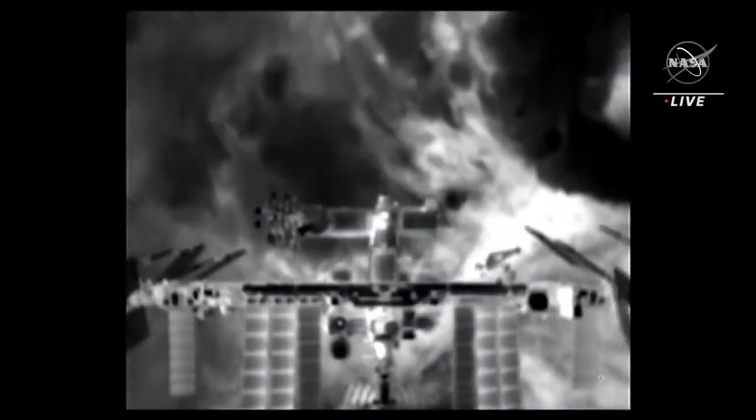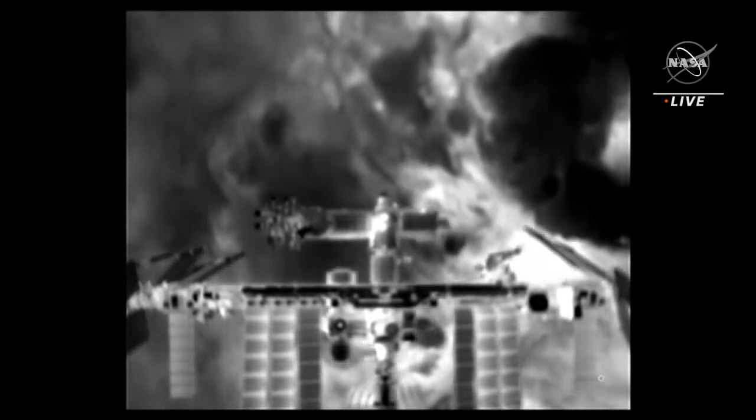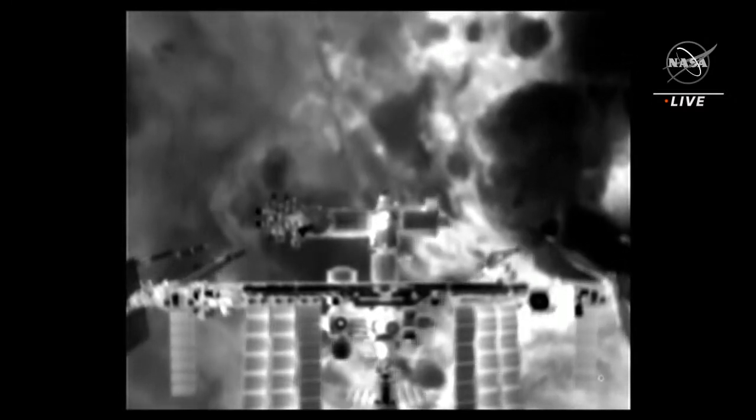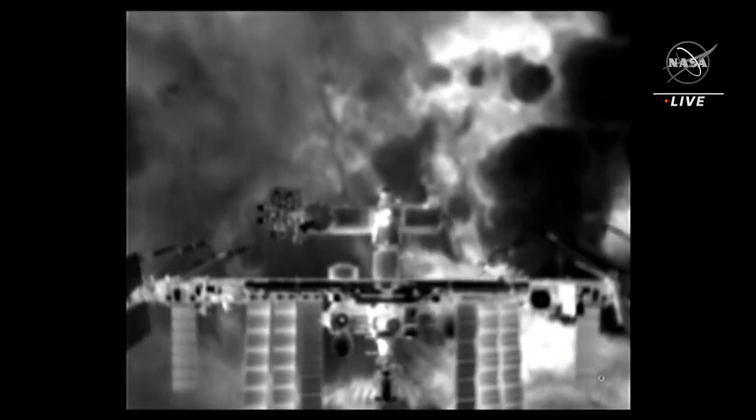That hold is settling at just under 89 meters. Ground has confirmed good runout performance. You are go to command, go to relocate. Command, go to relocate. Dragon executed.